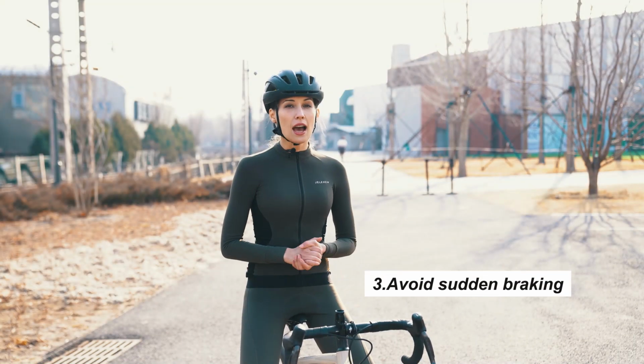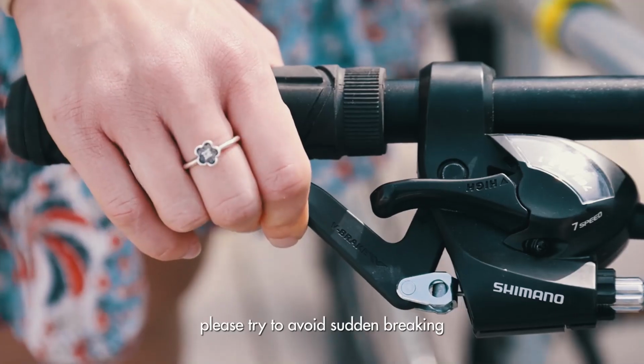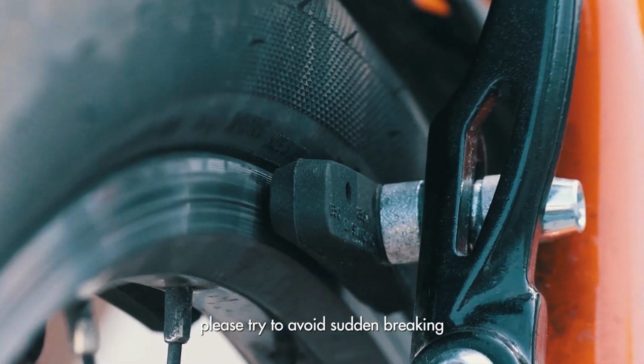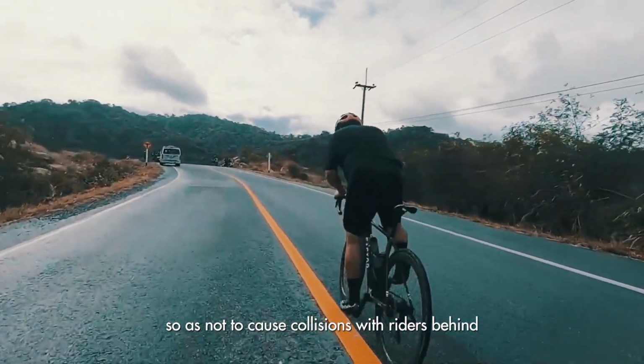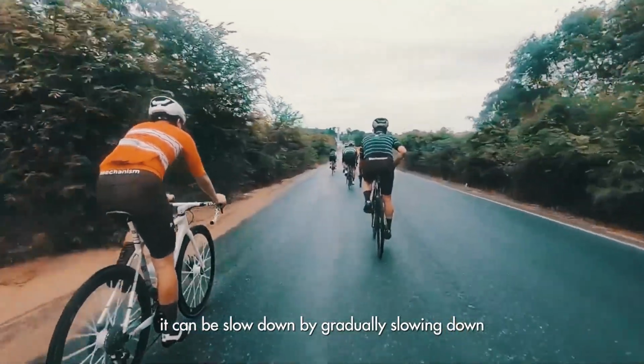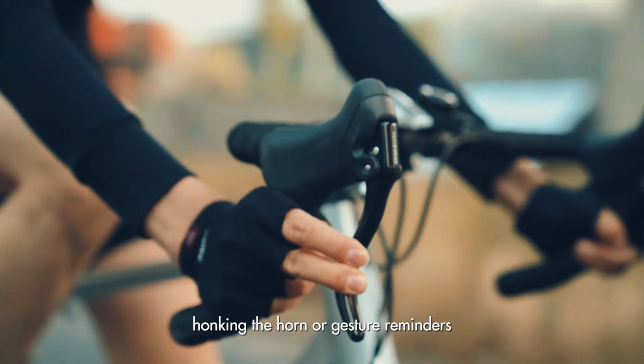Number 3. Avoid sudden braking. If you need to brake, please try to avoid sudden braking so as not to cause collisions with the riders behind. You can slow down gradually, honk the horn, or give gesture reminders.